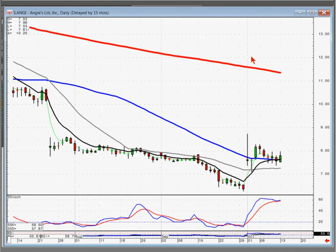And ANGI, Angie's List also is looking pretty decent. Got a little bullish engulfing signal right here on the T-line and the 50, telling you they're not taking it back below that level. So if they start moving this up, your first target is to fill the gap. Second target, obviously, is the 200-day moving average.